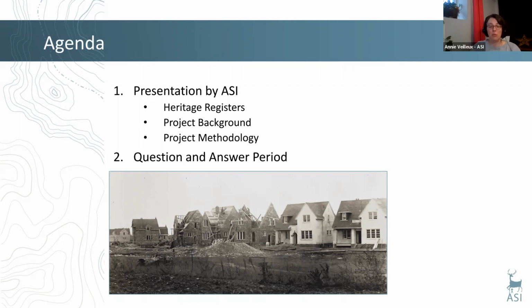Our presentation will provide some background information on heritage registers, background information on this project, as well as a description of the methodology used as part of this project. The presentation will be followed by a question and answer period, and we kindly ask that you wait until the Q&A period to ask your questions. Next slide, please. To begin, we would like to provide information on municipal heritage registers. We'll look at the benefits to the community of a heritage register and the implications of inclusion on a heritage register for a property owner. Next slide, please.